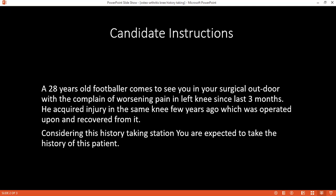That's when all of this pain started. I am sorry to hear that. Do you notice any change in the shape of your knee? No, I haven't. Do you have any other medical condition? No, I don't have anything else.